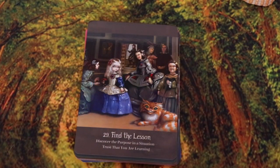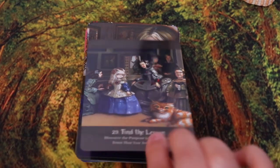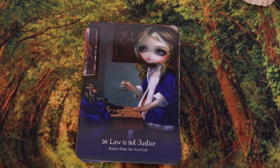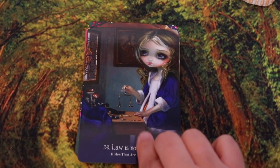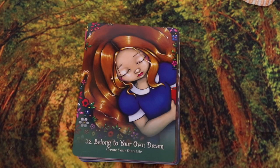Then we go on with find the lesson. It's also nice. So there we have more of a scene, not so up close. Then we have law is not justice, rules are not fair. I think we all know that. Then 31 with belief, strange encounters, meeting people who are very unlike people you have met before, mystic events and peculiar experiences, interacting with different cultures, customs and belief systems, mystical encounters with elemental beings who interact with you, finding they are just as real as you, and so on. Belonging to your own dream.